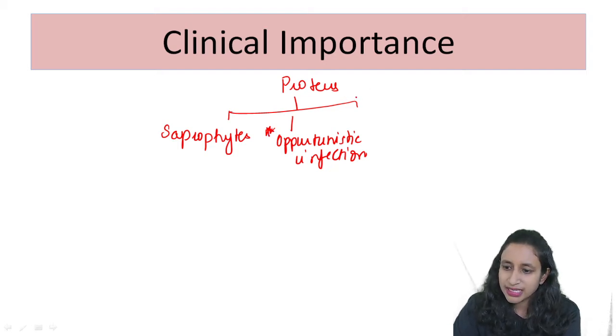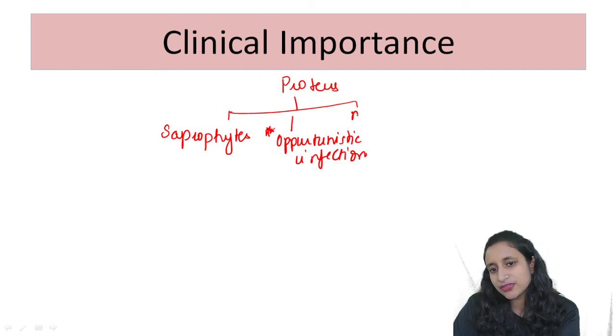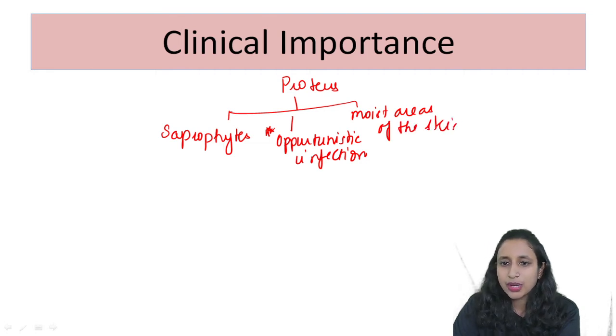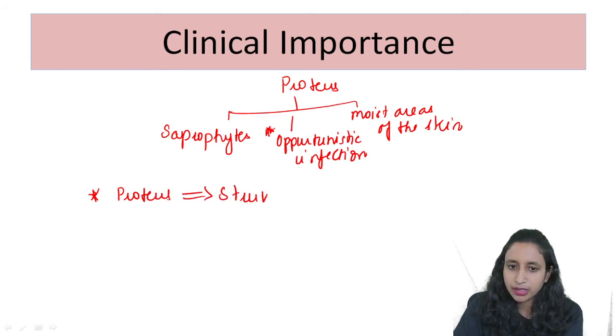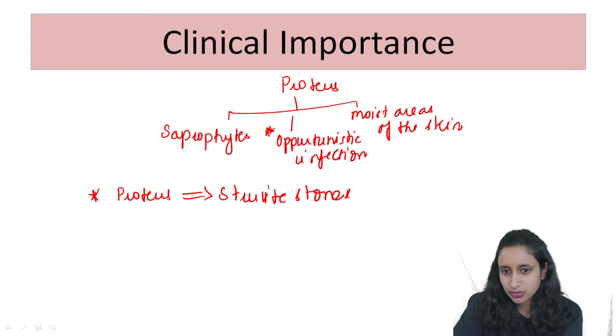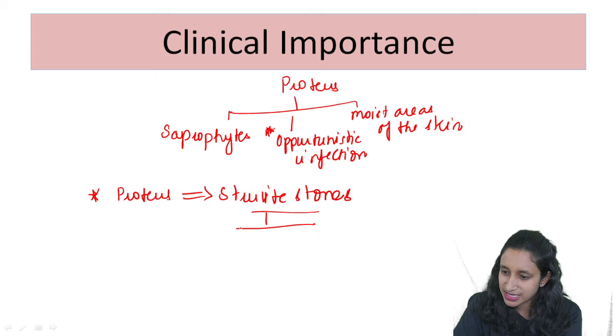Now the other thing is these are normally isolated from moist areas. So moist areas of the body. So wherever you have moist areas, you are able to isolate Proteus. Now the last important point that you see is Proteus is associated with struvite stones. So if you have come across struvite stones in the kidneys or in the bladder mostly, that's where you see your struvite stones. And why does this happen? You have to understand why this basically happens.